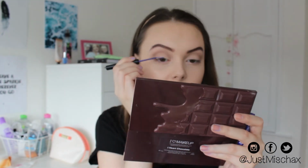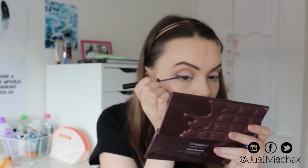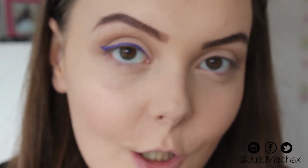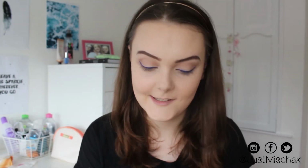Now it's time for this eyeliner. The focus was real for that, but can you guys see that? I'll zoom in. Look how freaking purple that is. That is absolutely insane. That brush is quite easily the best brush I've ever used for liner. Oh my god, that looks so cool.